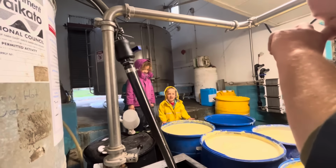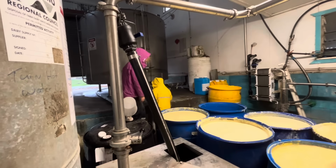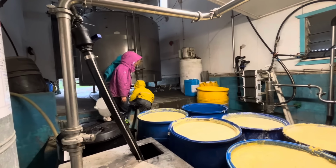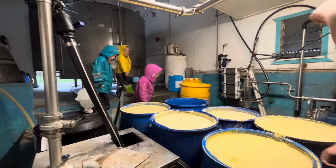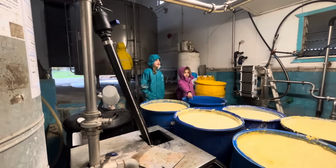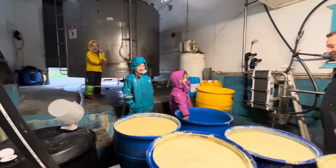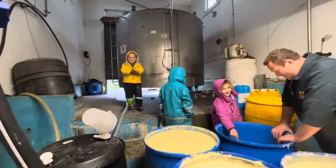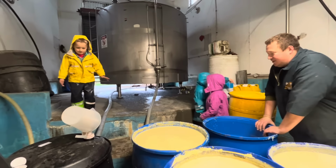Is the vat warm or cold? Super cold. Keeps the milk nice, don't it? Don't drink it, eh? You could drink it. It's Cubby's milk. It's cold. That's for our milk. Keeps it nice and cool. Stops it from overheating.